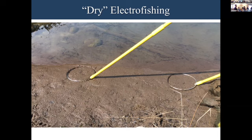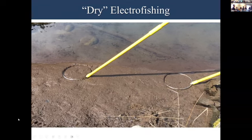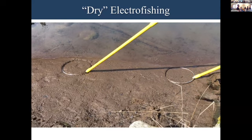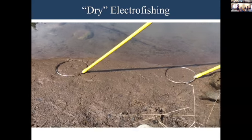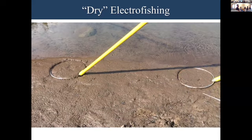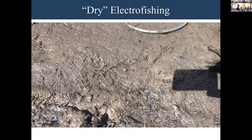So you think you completed your job, and then you do this. You shock the mud bank next to the channel. This is very typically what we see: gazillions of larval lamprey boil out of the mud and come out. Put them in a bucket and release them.